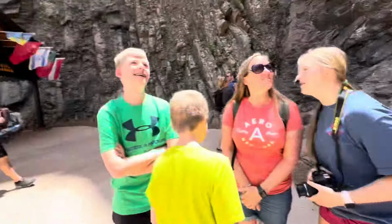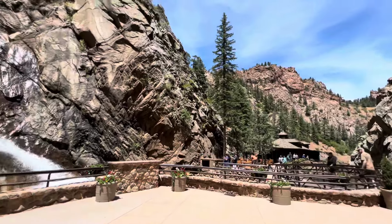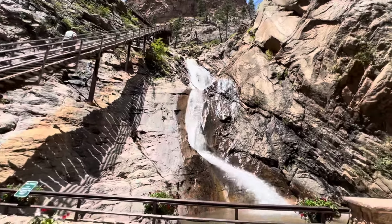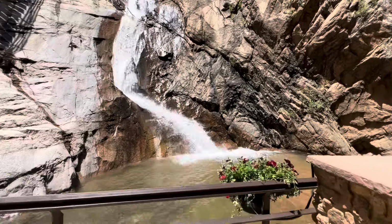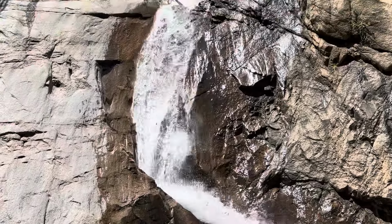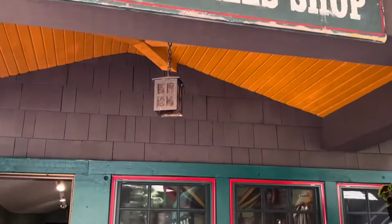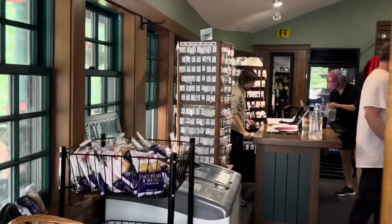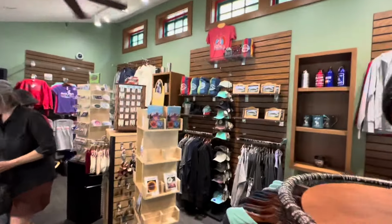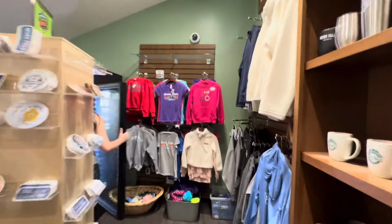Tail started wagging. And we're back down. That rock is really neat. I don't know, that's 10, maybe 5. So we have 6.